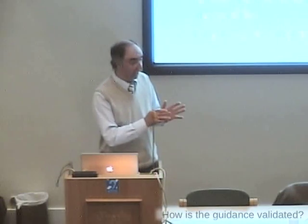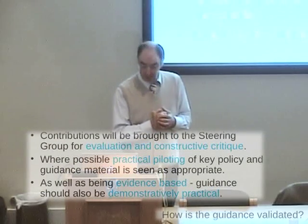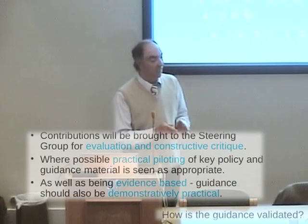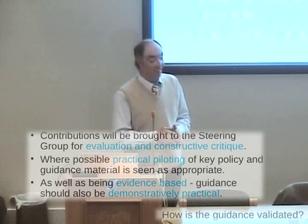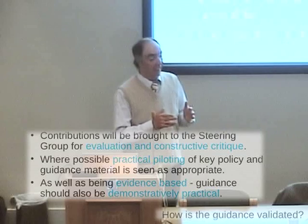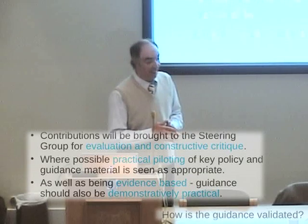How is the guidance to be validated? This is validation by the Department of Health. The steering groups will evaluate and provide constructive critique. Where practical, we want to use piloting. In the area I'm currently responsible for, which is surgery, I've been piloting changes in guidance. So instead of introducing them on a national basis and, in effect, trialling them when they are in use, we're doing it with pilot centres.